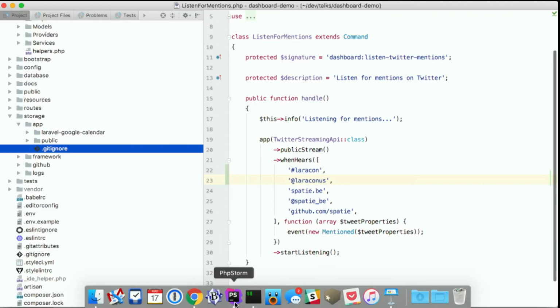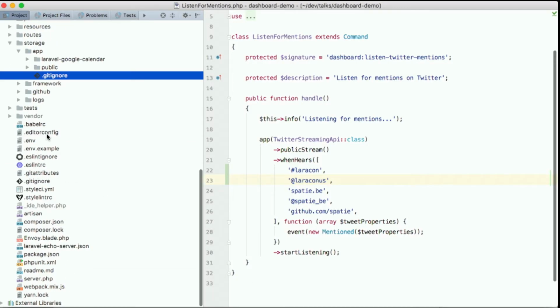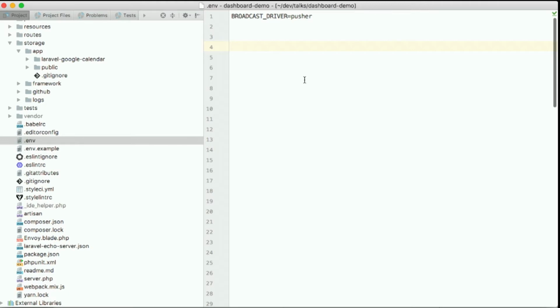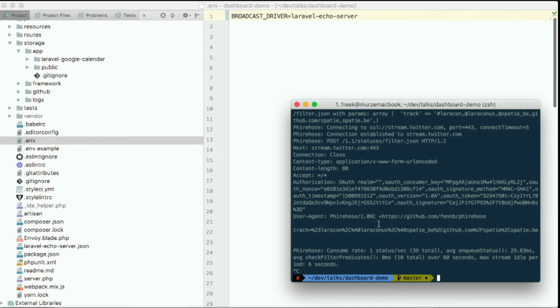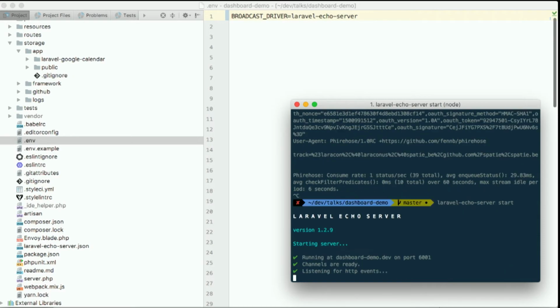If I go to my environment file, you can see here there are more environment variables being set, but I don't want you to know our secrets, so I only put the broadcast driver here. There's a project that someone made called the Laravel Echo Server, and that's just a little node thing you can start on your computer here. Laravel Echo Server start. And hopefully it works. Yeah, we have an Echo server here now.